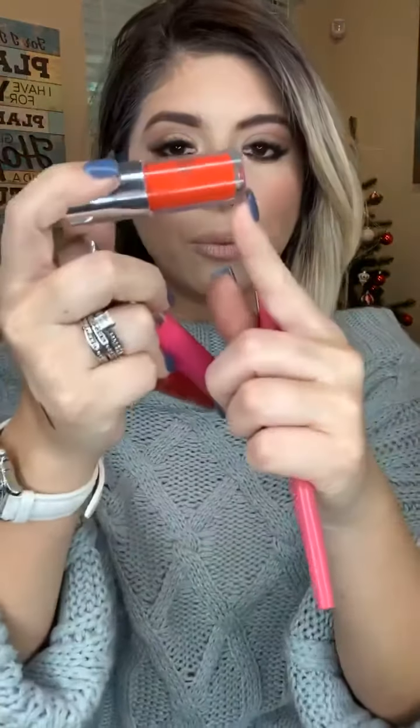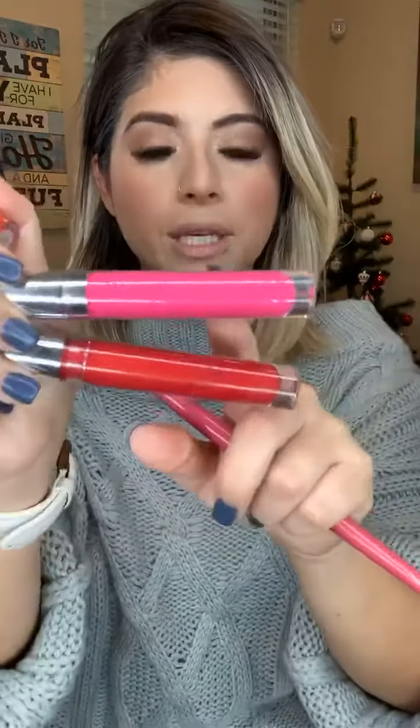Okay, so I told you guys I was gonna talk to y'all about my top 3 favorite holiday lippies, and these are my 3 favorite. So I love me some Candy Apple. This is Candy Apple. It's like an orangey red. And then I love me some Cupcake, which is like a super pink color. And then of course my Cherry Pie.